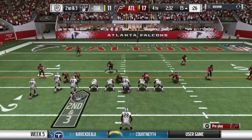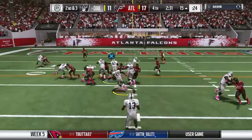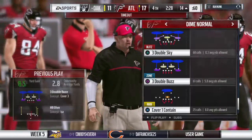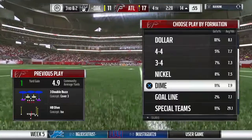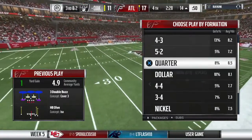Looks like the defense in press coverage here. They go with Murray again. And this time he's not going anywhere. They'll get him down right at the line of scrimmage. And the Falcons going to use another timeout. That's going to leave them with just 1 remaining here in this fourth quarter.